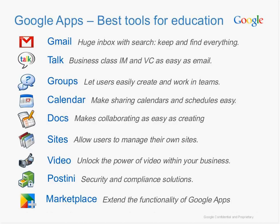Sorry for the confusion. So Google Apps are the best tools for education. We have all of the tools that you need for your messaging and collaboration in the cloud. We have world-class email with Gmail, which is Google's email system. You have a huge inbox that you can use, and you can keep everything. We have other messaging tools such as Google Talk and Groups, and then we have collaboration tools such as Google Calendar, Google Docs, which has word processing and the best level of collaboration, as well as Google Sites, video, and even our security in Postini.